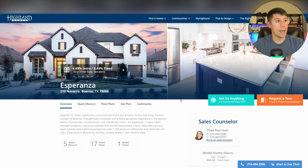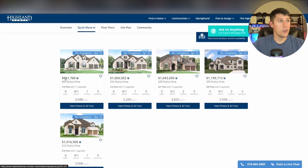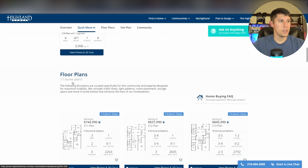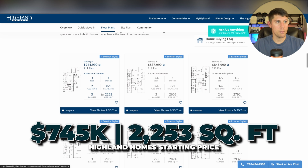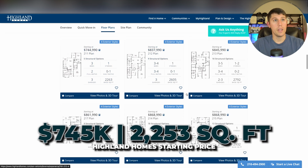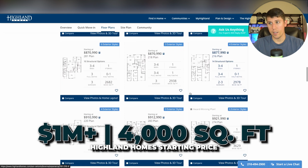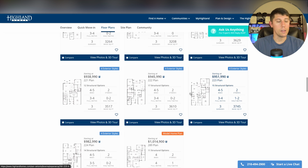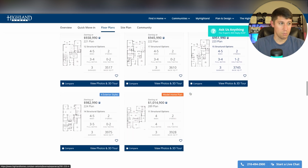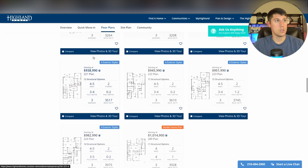Now over here at Highland Homes, you can see here that they have homes ranging from about 950. Oh, that one's an available home. Let's see. The starting price is about $745,000 with about 2,200 square feet of space, and they go all the way up to just over $1 million for the base pricing and almost 4,000 square feet. So they've got a bigger price range there, and they've got a lot of options when it comes to plans. And again, look at the different exterior styles and how many structural options. When you start changing things, that's when the price really goes up.